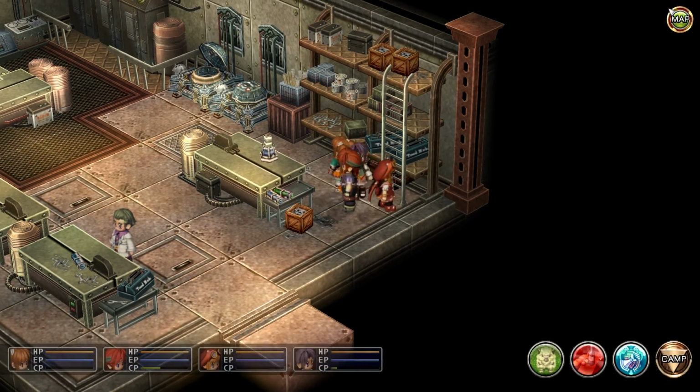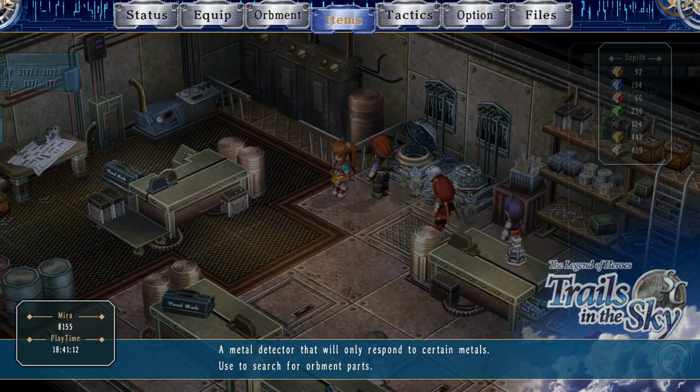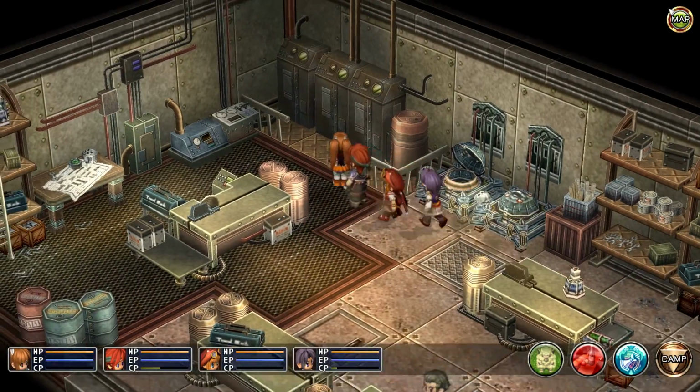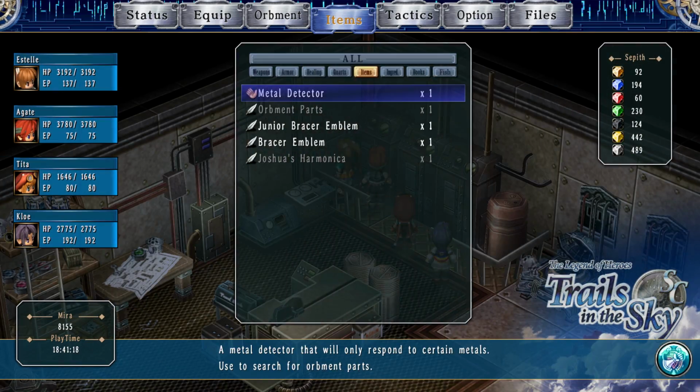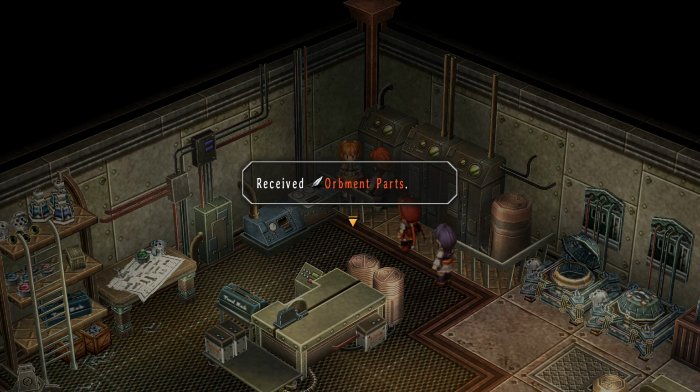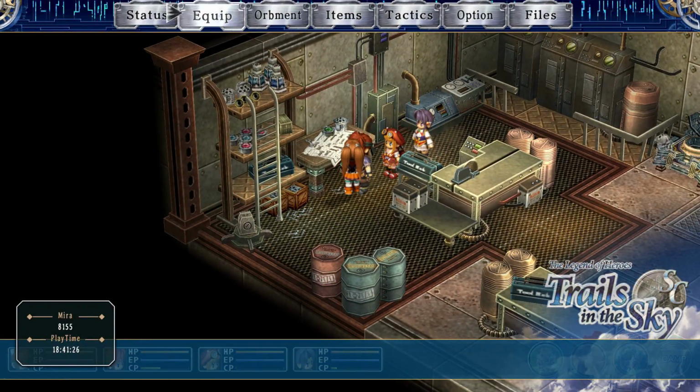We found one of them. This is basically how it works. You use it, and then you get a nice little radar effect, and no response. And there's one right here. And yeah, they said near blueprints.